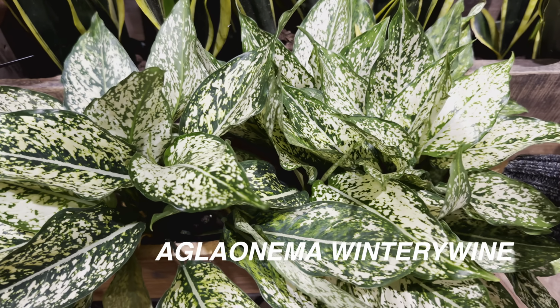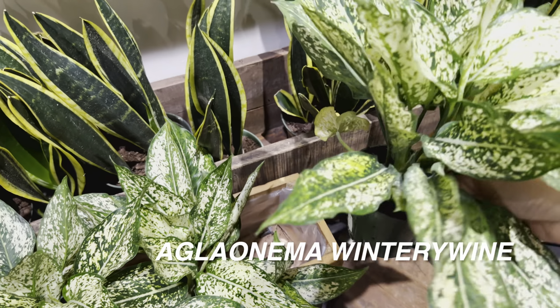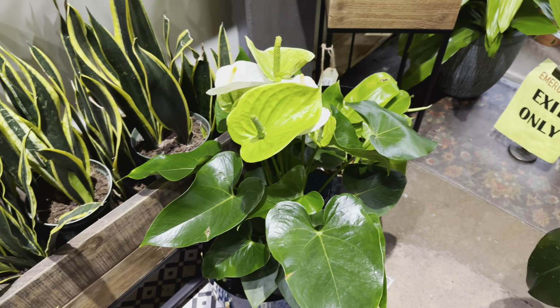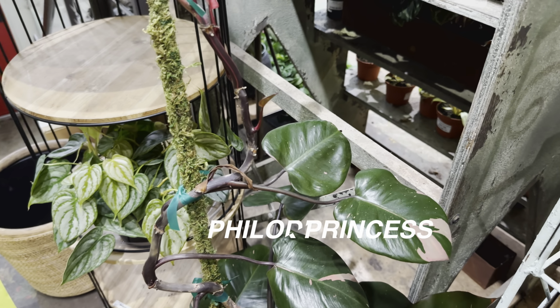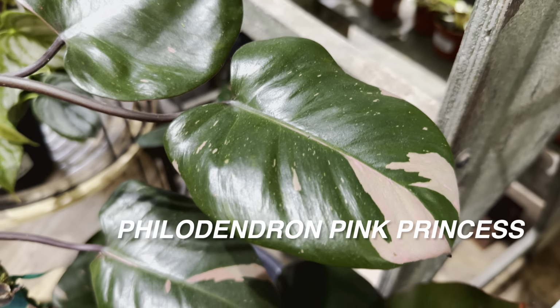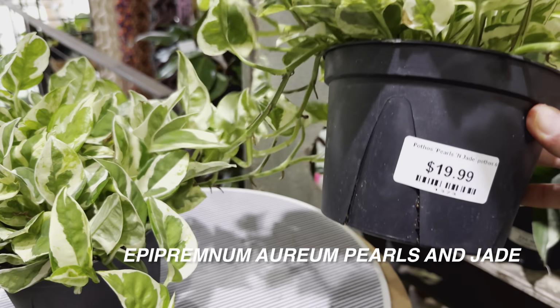This one I believe is an aglaonema wintry wine. I have one of these. I ended up getting this at actually Famous in Oregon, a plant nursery out in Prosper, Texas. And that's a beautiful anthurium right here. We have a really nice looking philodendron pink princess that's just trailing up. There's a little bit of variegation here, so not much, but I know that we're seeing a lot of philodendron galaxy where there's higher variegation, but I still like that as well.